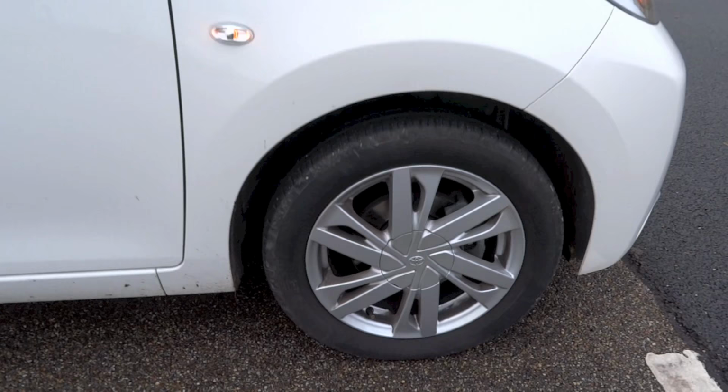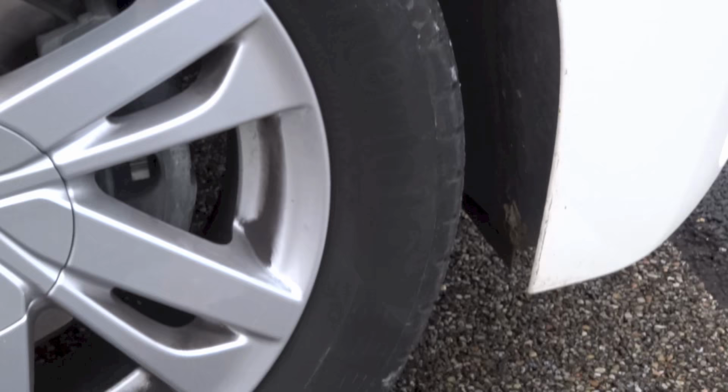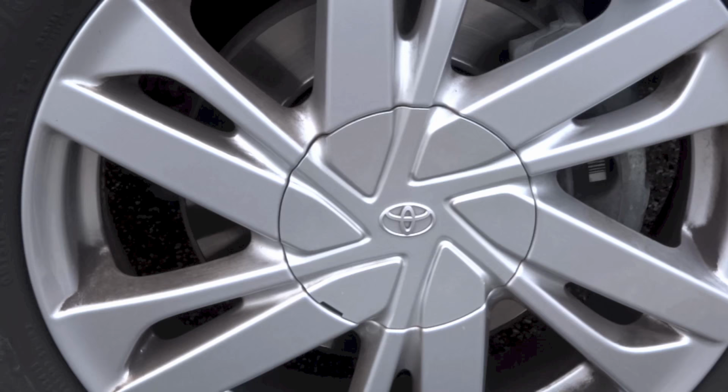15-inch, 6 double-spoke silver alloy rims are present on the x-pression trim. The rims on this car are wrapped in Continental ContiEcoContact 5 165/60R15 tires. The brakes are ventilated discs in front and drums at the back. As for the suspension, McPherson struts and a torsion beam setup can be found front and rear respectively.